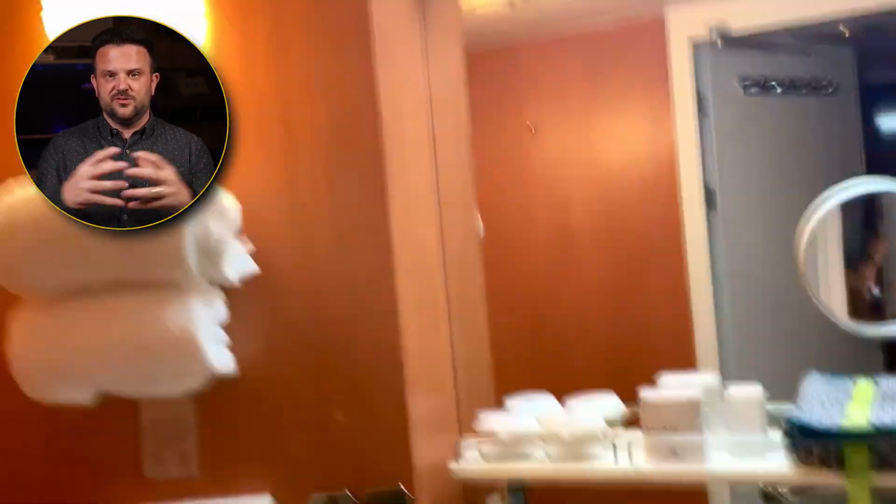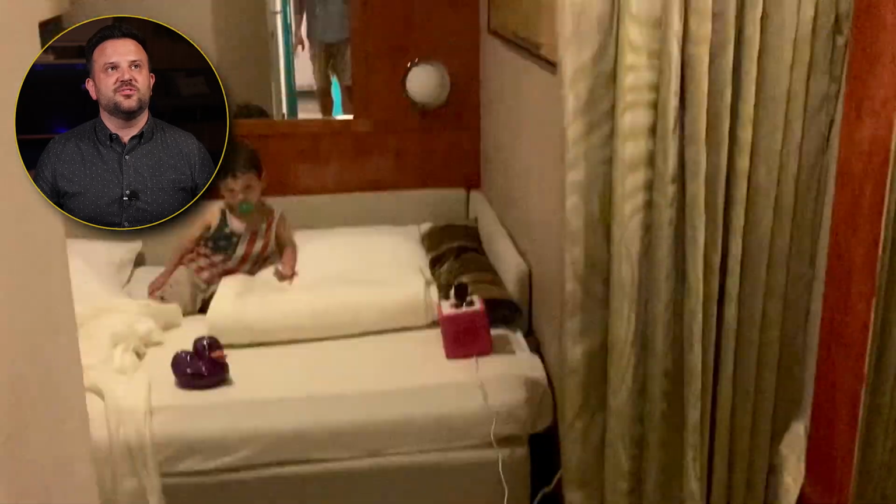This could work for teens. This honestly could even work with a younger couple if they needed just their own space and you guys were sharing the room. Now my little guy was napping, so I think he did wake up. So let's take a look at this room just a little bit closer.